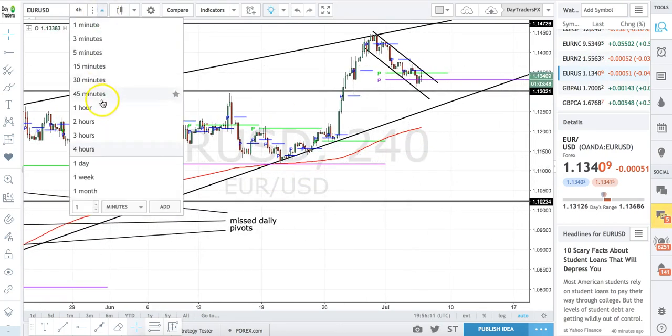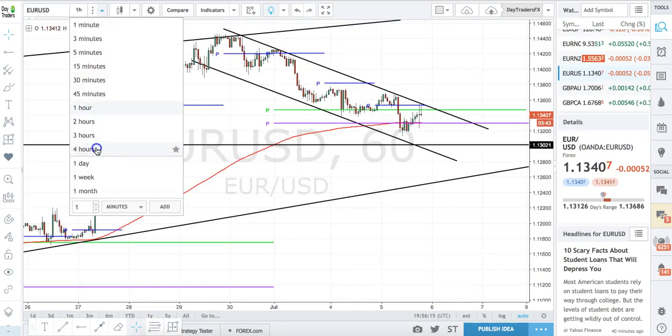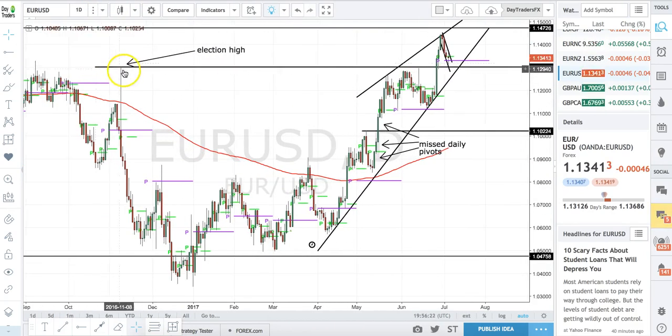Here's what I think could potentially happen between now and then. Let me go back to the daily chart. Here was the election high, back in November of last year. We hit that, came off it, spiked up to it again, and came off it a pretty good bit, 113.00 all the way down to 111.30, off by 170 pips. And then we just pounded through that level.